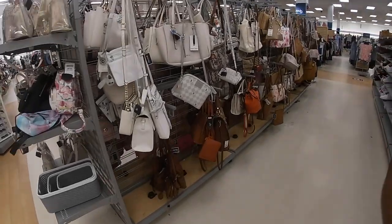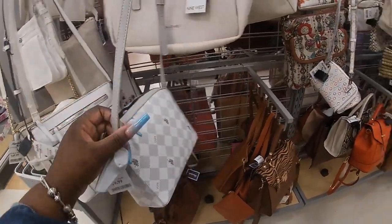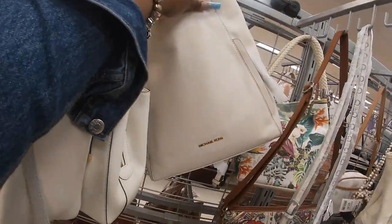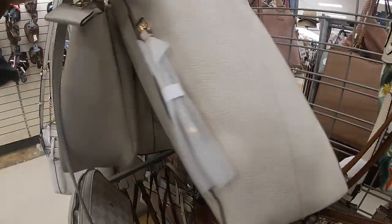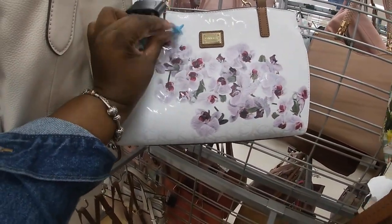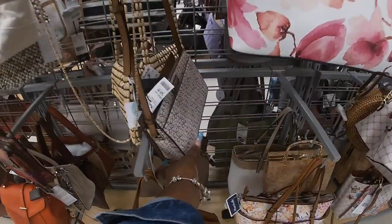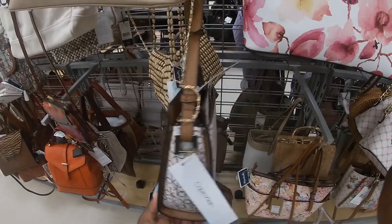Okay, let's see what kind of bags they have for us today. $20. Cute little Guess. I just jumped right in through the back. This is pretty. It's too small for me, but it's pretty. It's $30, I guess. Michael Kors. It is $119. That's cute. Calvin Klein. $60. Oh, the alarm's going off. I don't want it. Okay. $50. Calvin Klein. Okay, how long is that going to go off? Because that is super annoying.